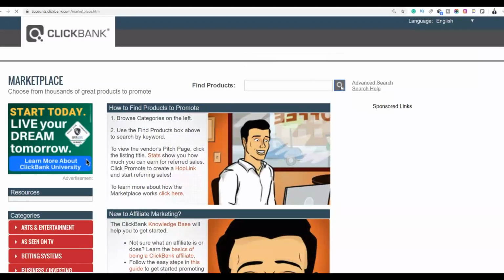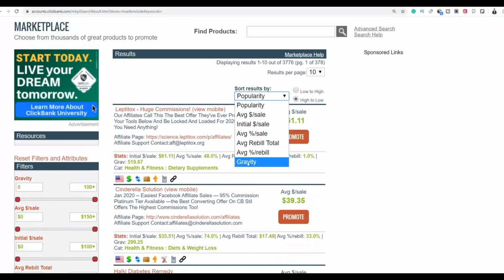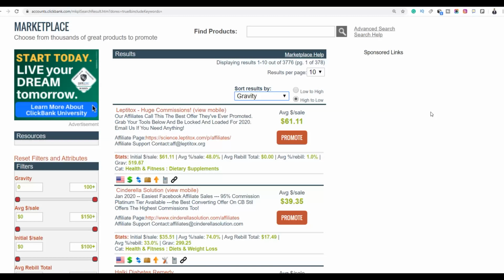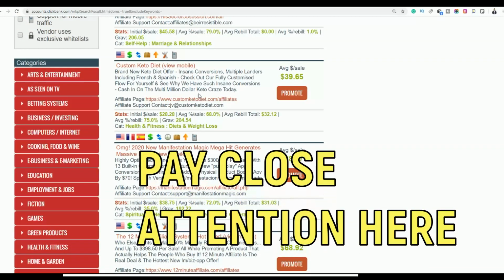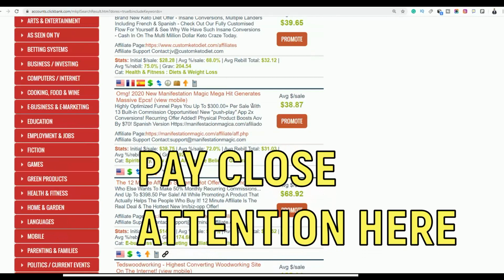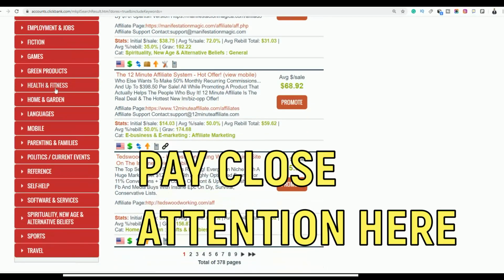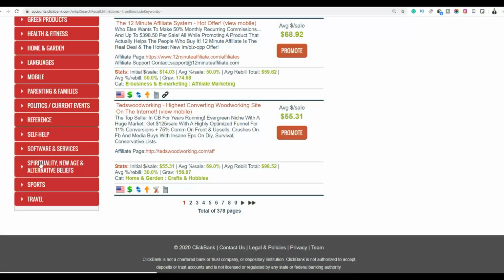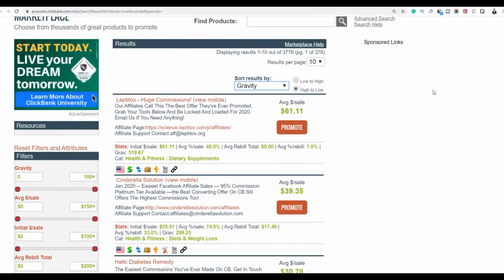So we're going to click on the search icon. We're going to search, and we're going to sort by gravity, guys. So it's good to sort by gravity, so you're going to see the top selling products on ClickBank and some of the best categories that you can go and promote products and make a lot of sales. For example, the e-business and e-marketing category, the health and fitness, self-help, and spirituality. They also convert very well, guys. So these are the type of categories that you can go and promote your products there, and you can make a lot of sales, guys.